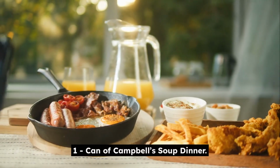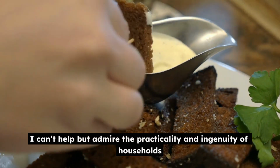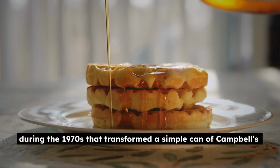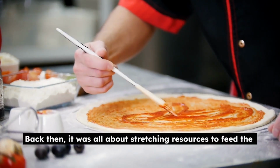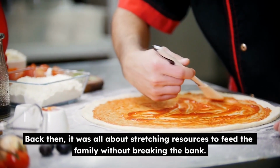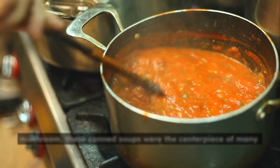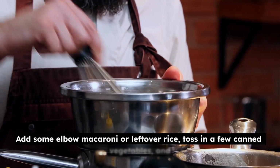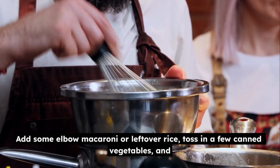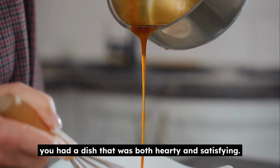1. Can of Campbell's soup dinner. I can't help but admire the practicality and ingenuity of households during the 1970s that transformed a simple can of Campbell's soup into a full-fledged dinner. Back then, it was all about stretching resources to feed the family without breaking the bank. Whether it was tomato soup, cream of chicken, or mushroom, these canned soups were the centerpiece of many meals. Add some elbow macaroni or leftover rice, toss in a few canned vegetables, and top it off with shredded cheddar cheese, and you had a dish that was both hearty and satisfying.